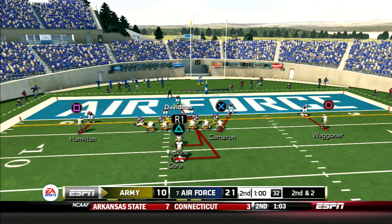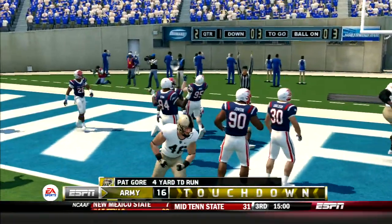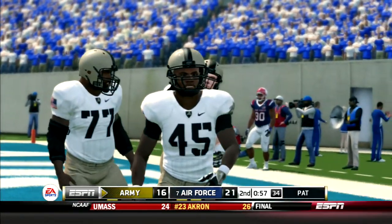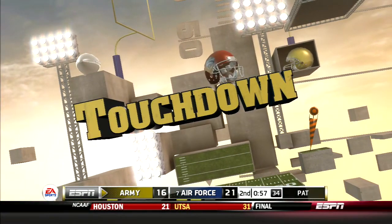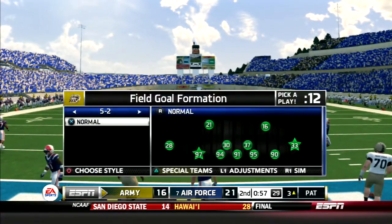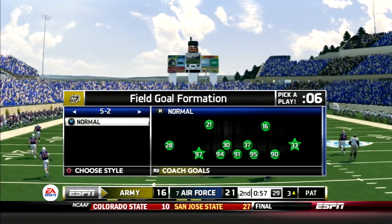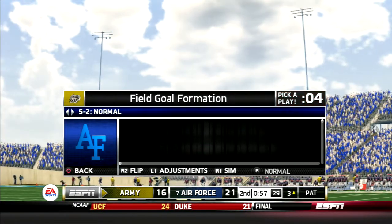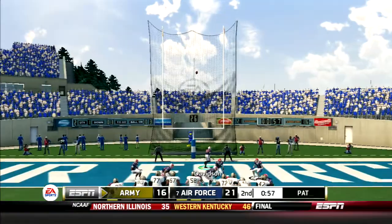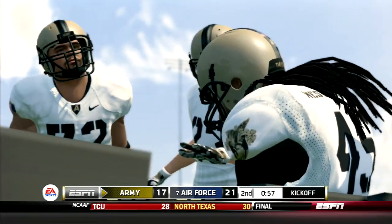The defense has 5 men up front looking for a big goal line stop here. And he's got the touchdown. Strong run by the halfback to get into the end zone. He's a pretty sure bet to get 6 when you're this close to the end zone. And he hits the PAT. So a 4-play, 22-yard drive, and it results in a touchdown.